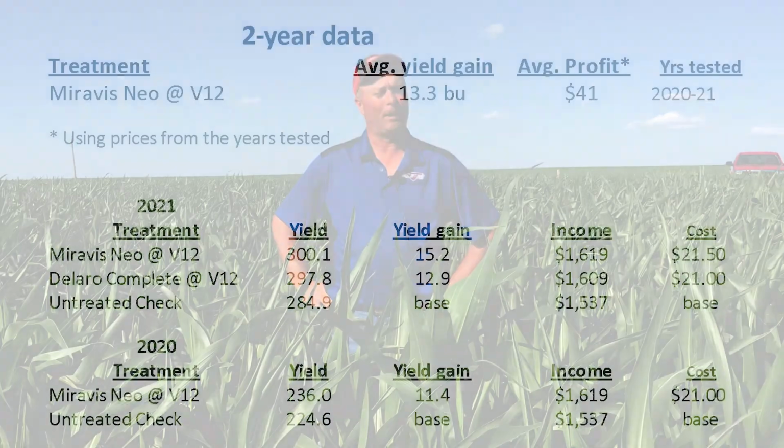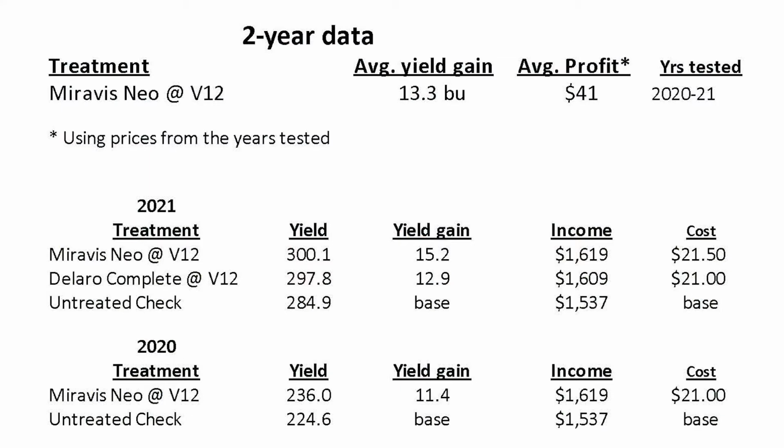And we've got 2 years' worth of data now. One of the fungicides we've got a couple years of data with is Miravis Neo. I think we could probably say Delaro Complete and Veltyma are probably very similar potentially, and we're evaluating all 3 of those this year to compare. But we've got a couple years' worth of data that says we've gotten over a 13 bushel response. I bring that up because of the economy right now, with commodities being $6 for a bushel of corn potentially. It doesn't take a lot to pay for an application.